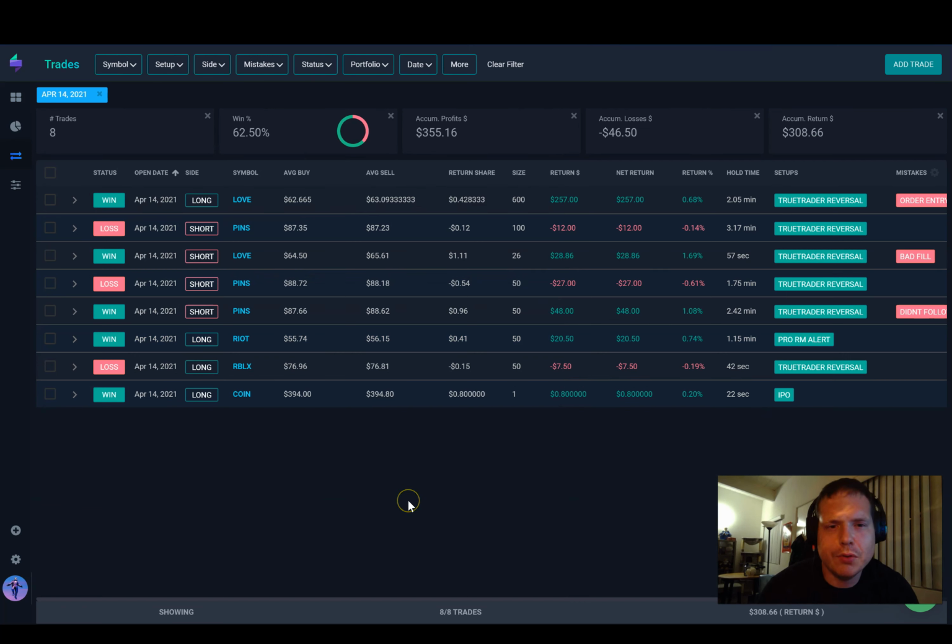But yeah, to review my trades, I took 8 trades today, although for some of them, they're the same ticker at different times. PINS was a couple losses and then a win, so almost break even with a little bit of a gain. I accumulated $355 in profit, and I lost about 46. My cumulative total brings me to 308.